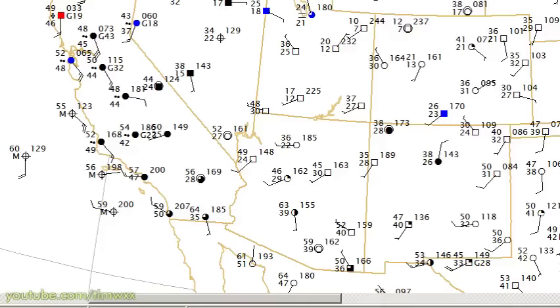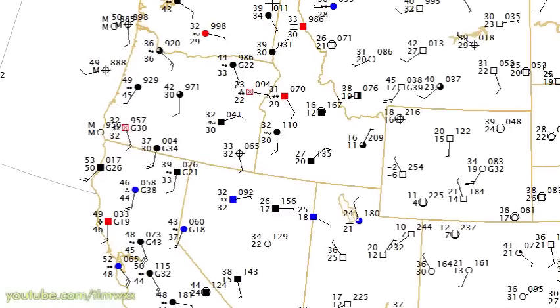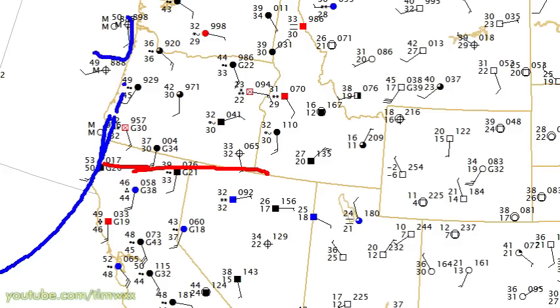And so at this hour in that region, lots of above freezing temperatures. We do have 32 here. I think that's Burns, and 23 here. But most of the other stations here are just above freezing. So we're going to put the warm front, maybe something like that. Cold front just coming on shore about this hour. And then the main low is way up here west of Astoria.